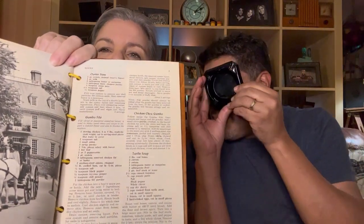A wood frame. What do you call this? Wood cover. There we go. A wood cover, old Southern recipe cookbook. I like that. Wait, let me show you some pages. This is from 1972. So you get some real good old country cooking recipes in that your mama used to make.